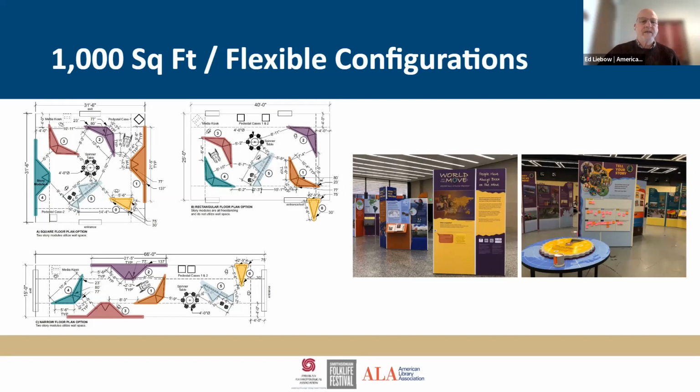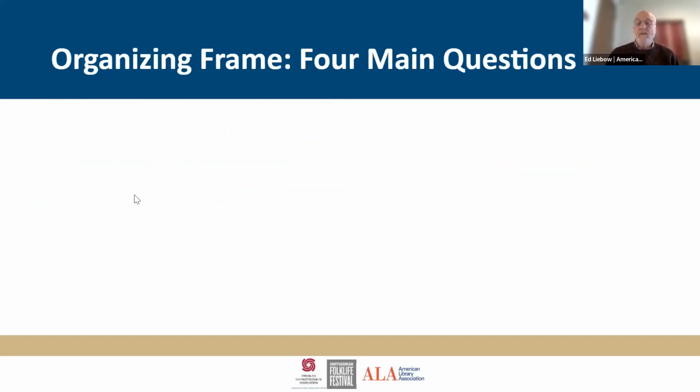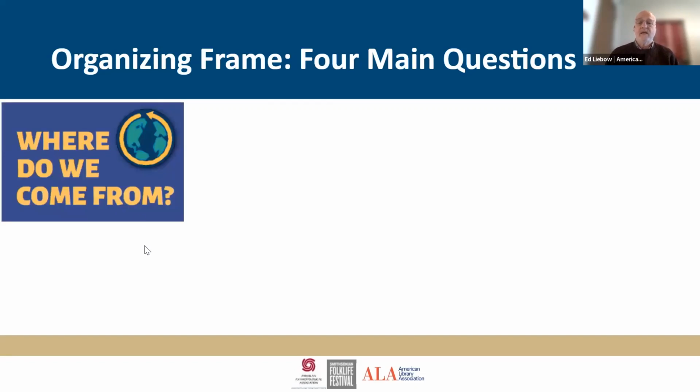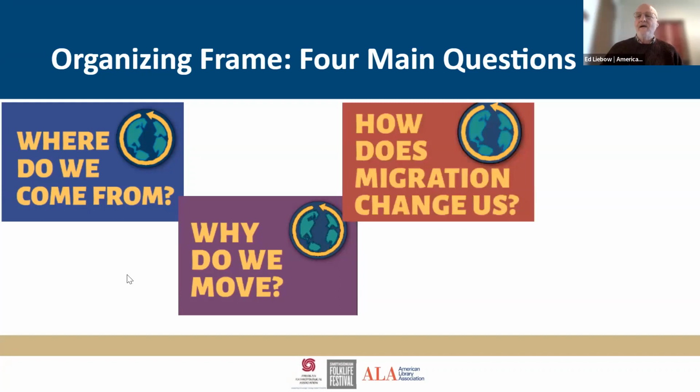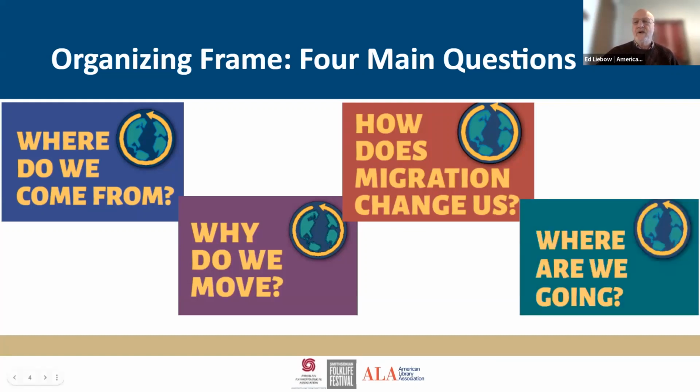If we could go to the next slide, please. So there are 4 main questions that organize the content. Where do we come from? Next one is, why do we move? The reasons for moving. Third is, how does migration change us, including people who don't move but are left behind in communities of origin. And then the last question is, where are we going? What does the future of humanity look like with mobility in the equation?